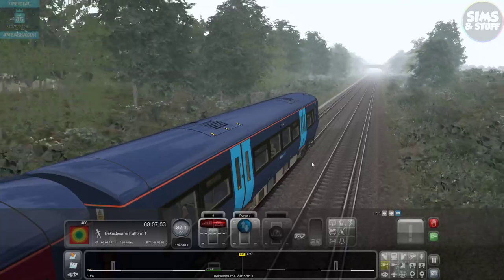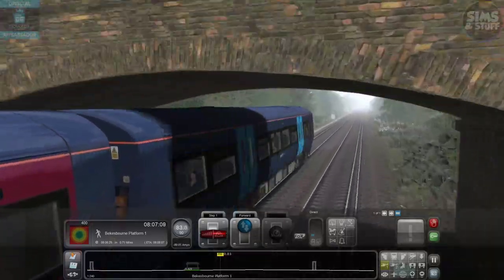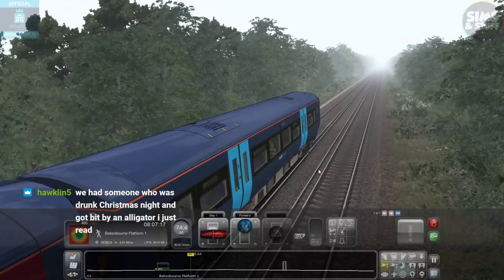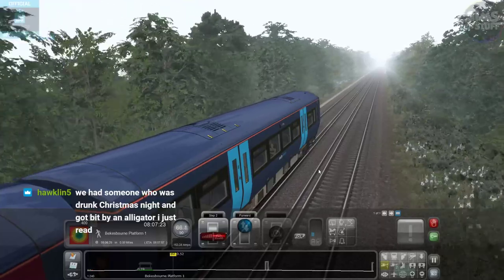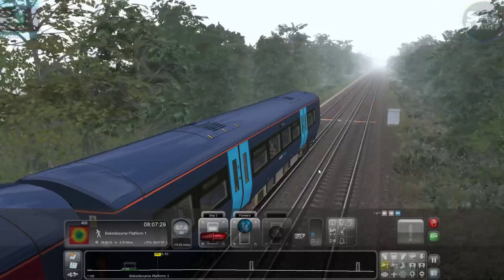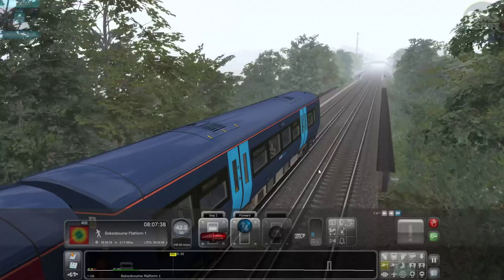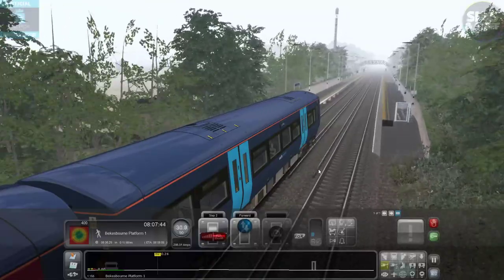Quite a nice bit of birds twittering. I didn't know they could use Twitter. Oh, God. Well, it's the thing you do when you're drunk down there. Surely you go and hunt alligator. I think we're actually going to make the stop this time. We'll finally work out how this thing stops by the time we get to London, if we get to London.